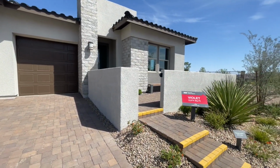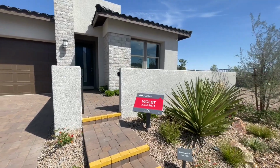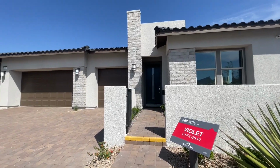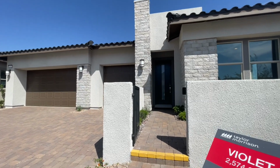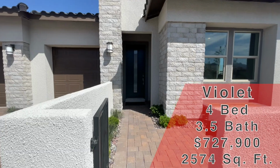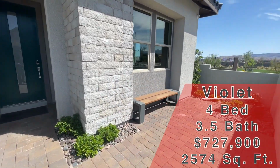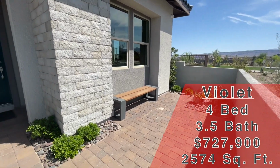So we are up here in Summerlin today. This is a Taylor Morison community. This one is all single story. They do have a sister location just down the street, and it is the two-story ones. This is the single story Taylor Morison against Savannah. We are looking at the Violet. Single story, four bed plus study, three bath, three car garage. You even get this nice little front patio.